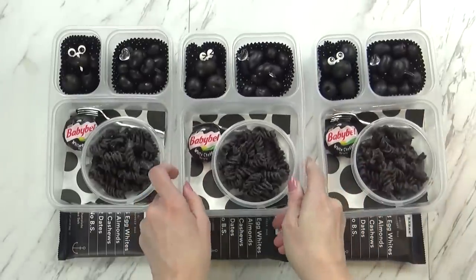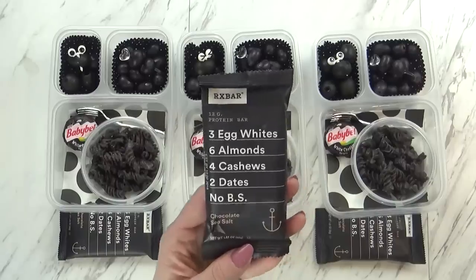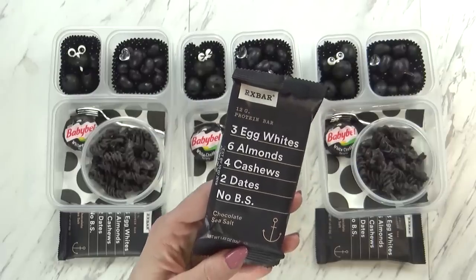And then we also have these to try. We haven't had this flavor before. This is the RX bar in the chocolate sea salt flavor. And as you can tell, it has all of the ingredients listed right here on the front. So it's very clean, full of protein, and hopefully the kids will like it.